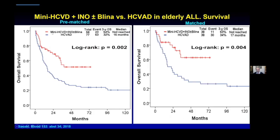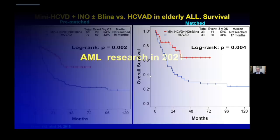And this is the comparison of the mini CVD with inotuzumab and blinatumomab to our own experience with the hyper-CVAD before 2010 to demonstrate that actually when we do without the matching of the patients or with the matching of the patients, that we double the 5 year survival. Now people say, well, you haven't done randomized studies. It is true. We have not done randomized studies, but we do not have the optimal regimens yet to do the randomized studies. I'd like to continue with single arm trials until we have a better regimen that cures maybe 70% of the patients before we do some randomized study if needed or if indicated.